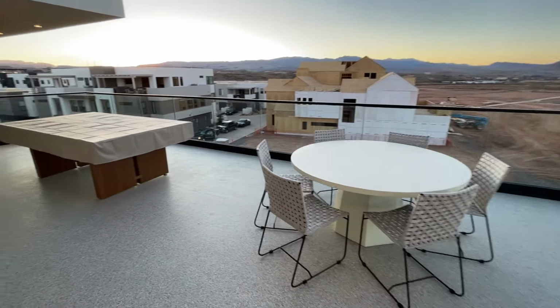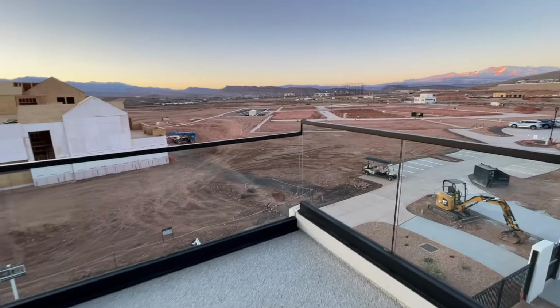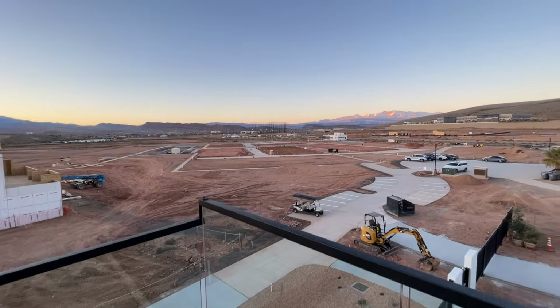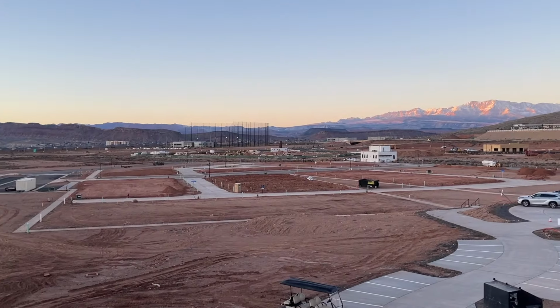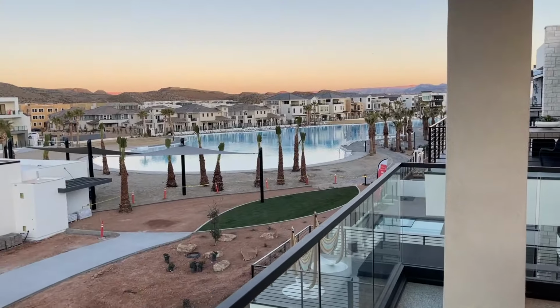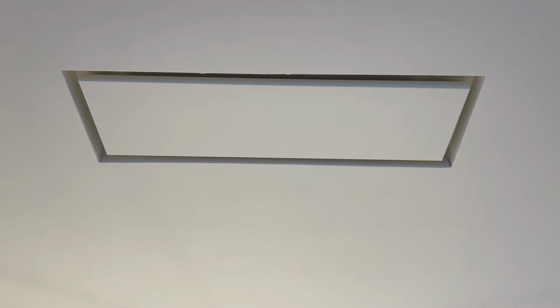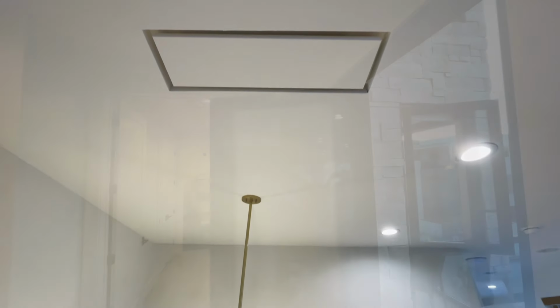Out here, another area for balcony view. Glass surround here. Very beautiful mountain view here. And so you can see Top Golf over there and some other amenities. So this whole area is going to be very well entertained and have a lot of services around it. I thought this was interesting. They had built in the air vent.